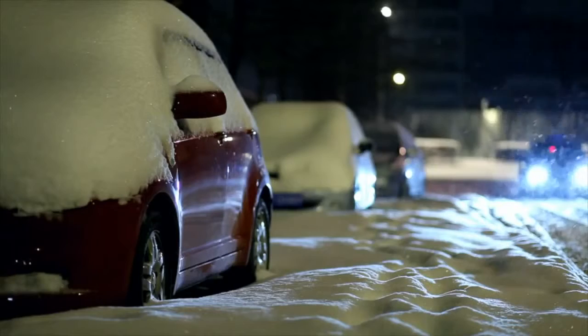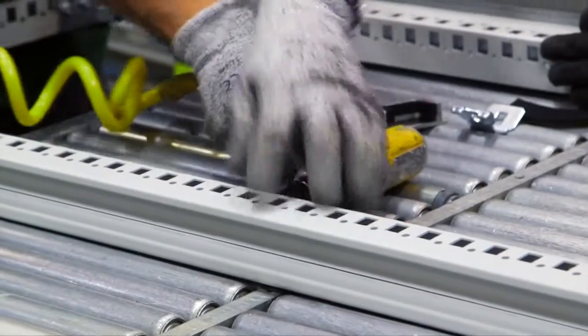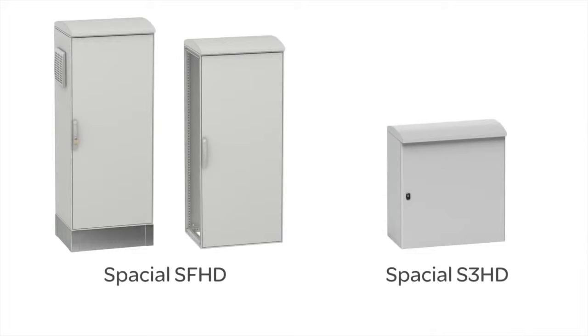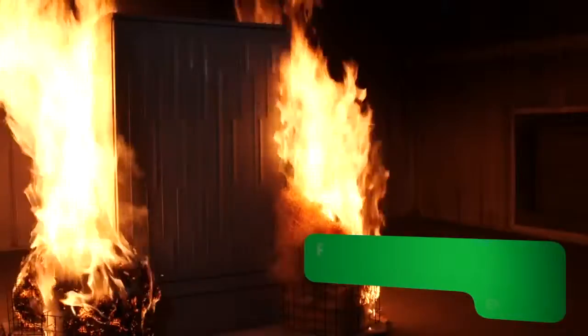At Schneider Electric, we know that the ideal outdoor enclosure has to address weather conditions, installation constraints, and human interaction. That's why we've developed a complete new range of outdoor heavy-duty enclosure solutions. Made of either steel or polyester material, all of our enclosures are laboratory tested and are guaranteed to be fully compliant with international regulations and outdoor standards.